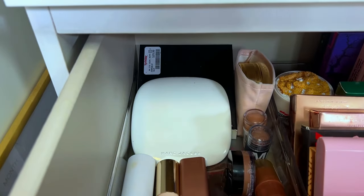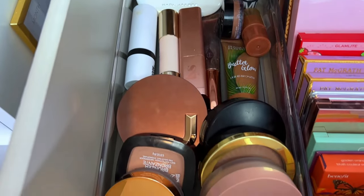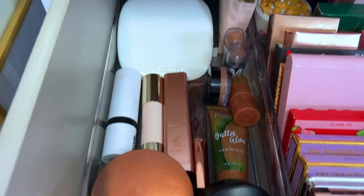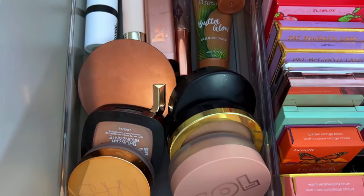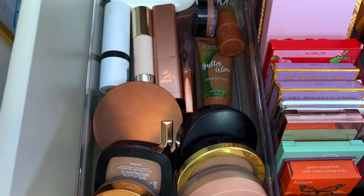Okay, so first we do the bronzers. I kept 18 bronzers and I decluttered 6. Clearly, I have a love for bronzers. I cannot help it. This was the oddest thing to organize because I don't really know how to necessarily organize my bronzers. So I just have them kind of more on display so I can see what I'm working with.